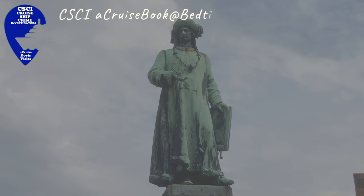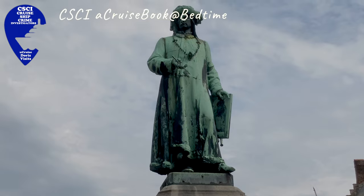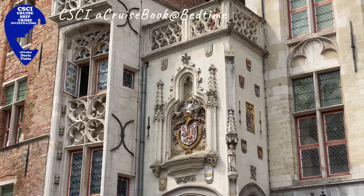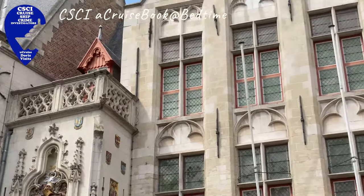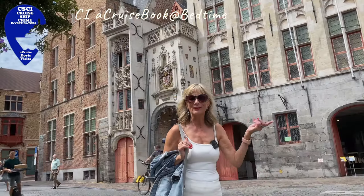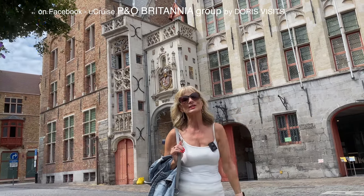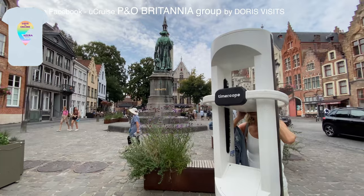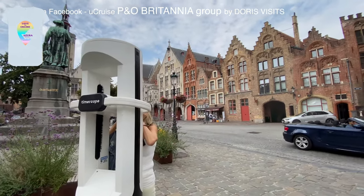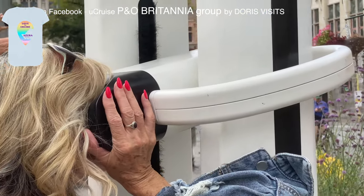This is Jan van Eyck Square, and he was a famous painter who lived nearby, and this is his statue. Behind me is a customs house, and once upon a time this area was connected to the sea, and the merchants used to come up here to pay the duty on their goods. And over there is a white machine, which is a timescope. And if you look in it and turn 360 degrees, it takes you back to that time and shows you exactly what it was like back then.